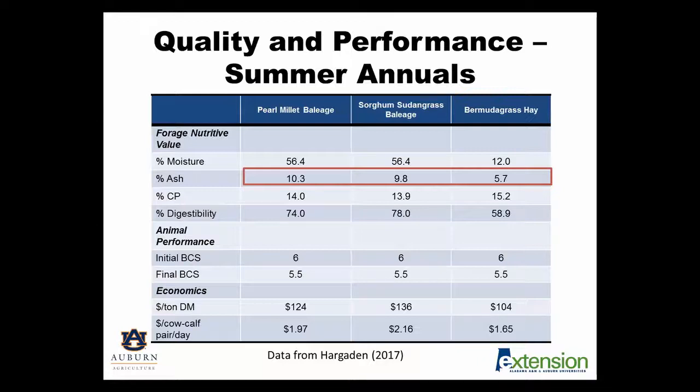So we saw in terms of their animal performance that the cattle were able to maintain good body condition score on all of these forage systems alone. And this was being fed to the cattle during peak lactation. So although there was some slight change in terms of their body condition, all in all, the cows maintained very good condition in this system.